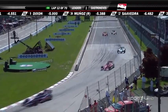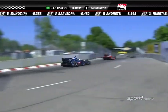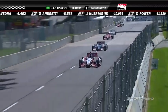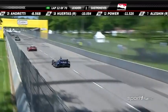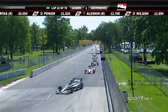And what we're also watching right now is Graham Rahal is definitely faster than the number 2 Verizon machine of Juan Pablo Montoya. He takes a run on him every once in a while, and Juan Pablo... Keep patient. Don't let him frustrate you. You're doing great. No pressure. There we go. And Juan Pablo closes the door on him.